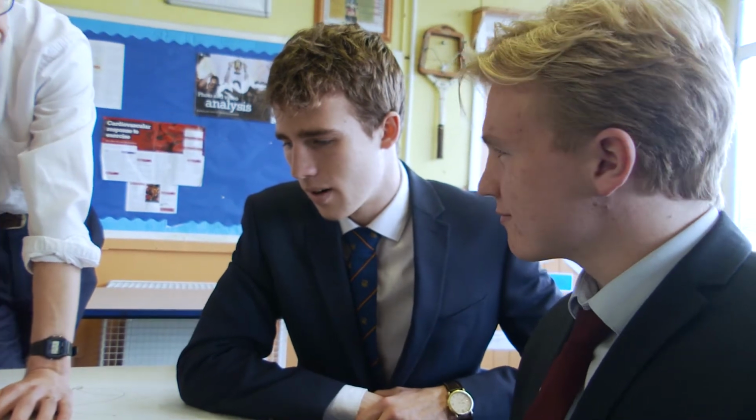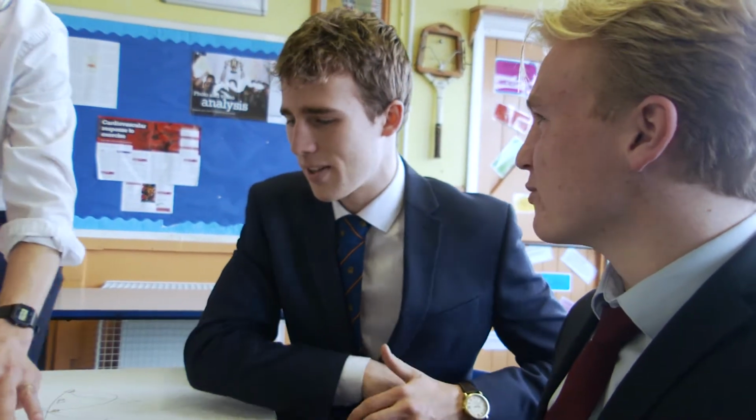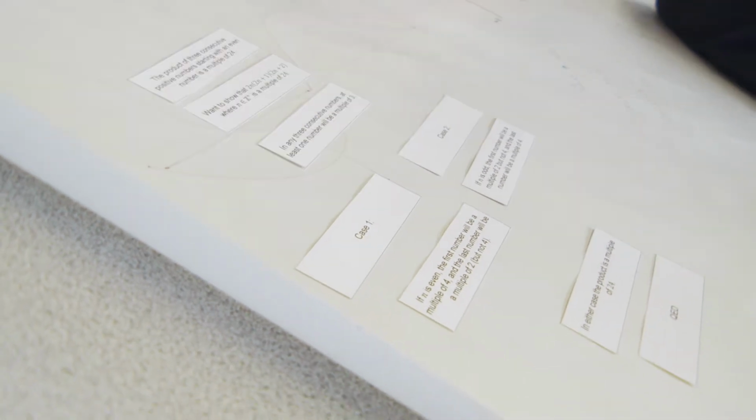There were different sorts of interactions. Some of the interactions were talking about what the cards actually said, and some of the discussions I had with the students were, do you absolutely understand exactly what that card is saying? And then some of the discussions were about the order in which the cards were going to be put down and how one thing followed on from another.